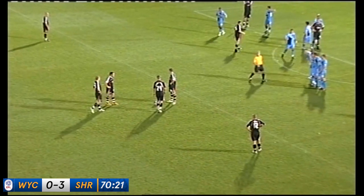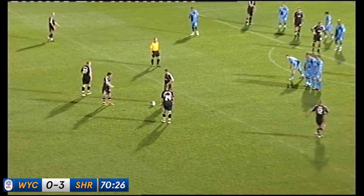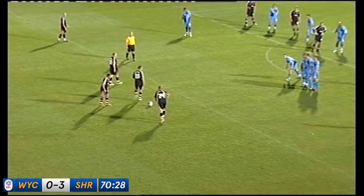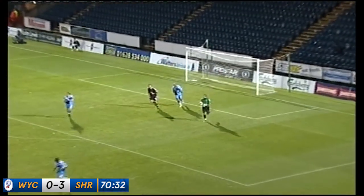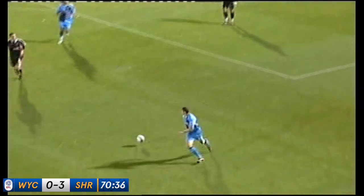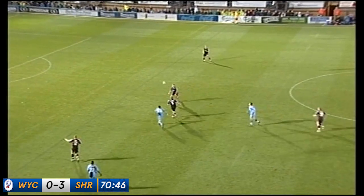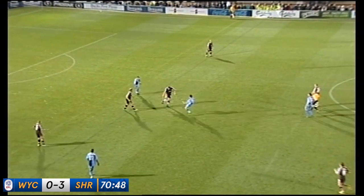Wycombe 0, Shrewsbury Town 3. Free kick to the Town, some 35 yards out. Davis and Cansdell-Sheriff having a look at this one. McIntyre as well. Free kick's taken, straight to the goalkeeper. Useful effort from Cansdell-Sheriff. Didn't get the zip he was hoping for, and a routine save in the end for Young. Yeah, it was comfortable, wasn't it? It was, as you say, zipping towards goal, but without a great deal of pace, and Young made a pretty comfortable stop in the end, just making the save to his left-hand side.